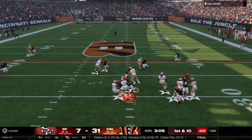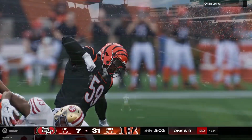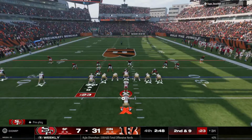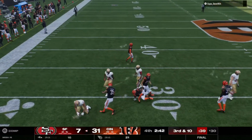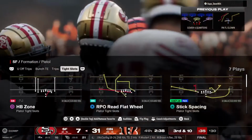And off to Benson to start the drive. And they needed more than one defender. Their powerful runner stopped for just 1 yard. Working quickly here. Pittman's got it. And defenders arriving in support to finish him off at the line.